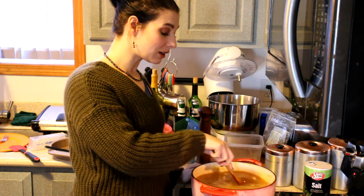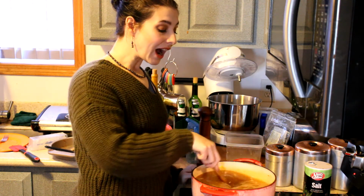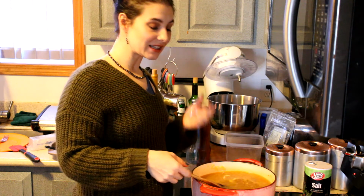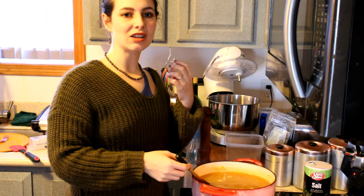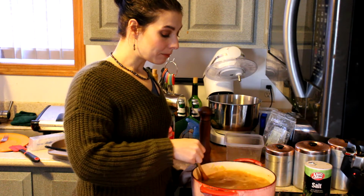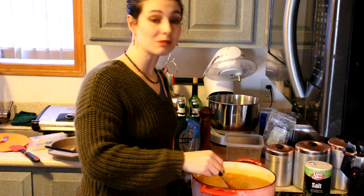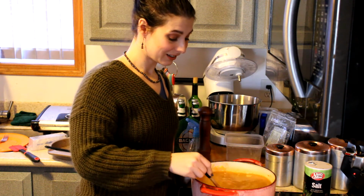And the difference between this stock that I made myself and stock that you can buy in the grocery store is I find that it's got that really sticky, rich, thick mouthfeel that you get from having extra gelatin when you make your own stock. But like I said, if you don't have time for that, just go ahead and buy some stock. It's not a big deal. The soup is going to be delicious either way.